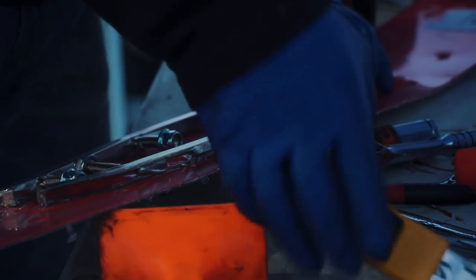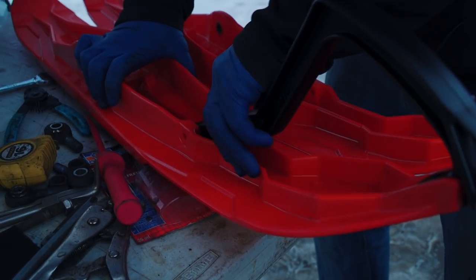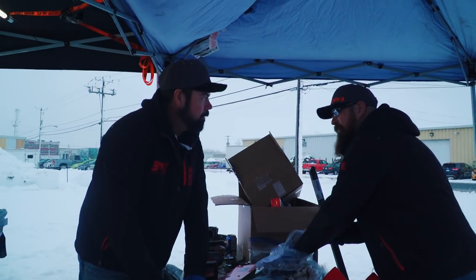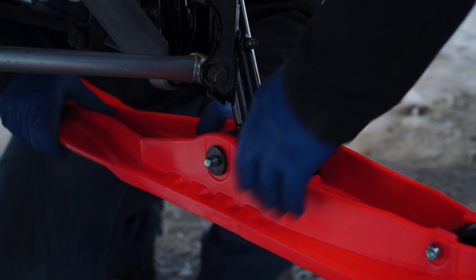So what we got here is the KIMPEX Rush Ski, which is a universal fit ski that will fit almost any snowmobile from 1990 and later. Do you think they would fit a Polaris Dragon? They definitely would fit a Polaris Dragon. I need a set of those for a Polaris Dragon. Perfect.